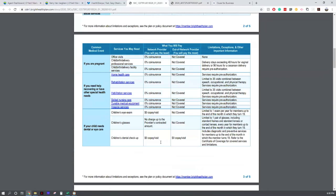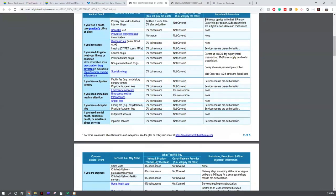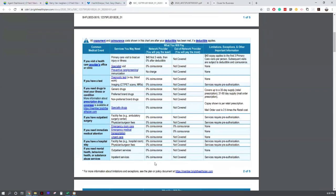Now, the one redeeming quality I think that Bright has is they do a really good job on child needs. Eye exams, glasses, dental, that's all in there. So that is an advantage with Bright, but take that out, and I think it clearly still goes to Oscar.